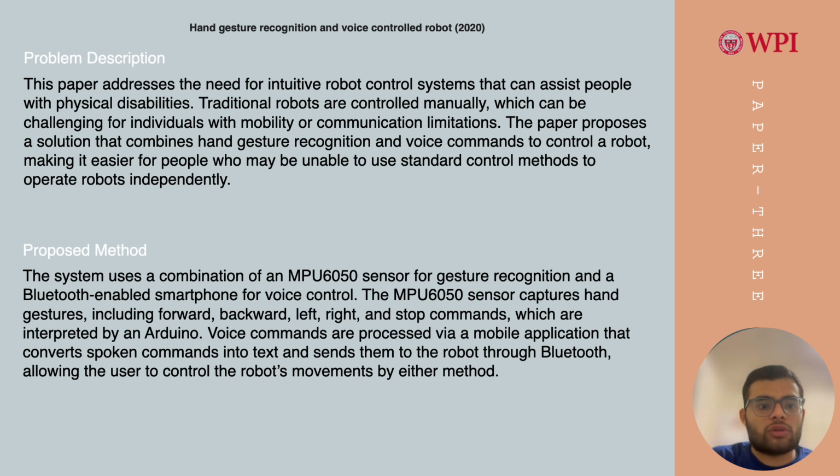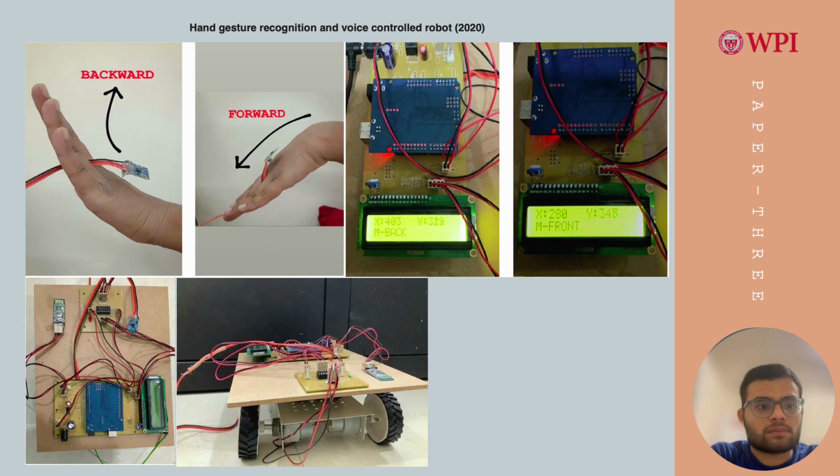The proposed system uses a combination of an MPU 6050 sensor for gesture recognition and a Bluetooth-enabled smartphone for voice control. The MPU 6050 sensor captures hand gestures including forward, backward, left and right and stop commands, which are interpreted by an Arduino microcontroller. The voice commands are processed via a mobile application that converts spoken commands into text and sends them to the robot via Bluetooth technology, which allows the user to control the robot by either of the two methods.